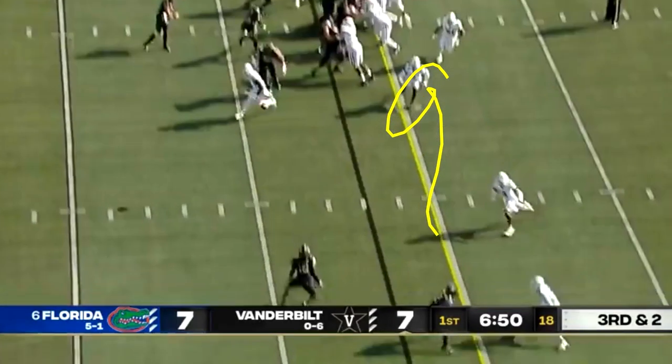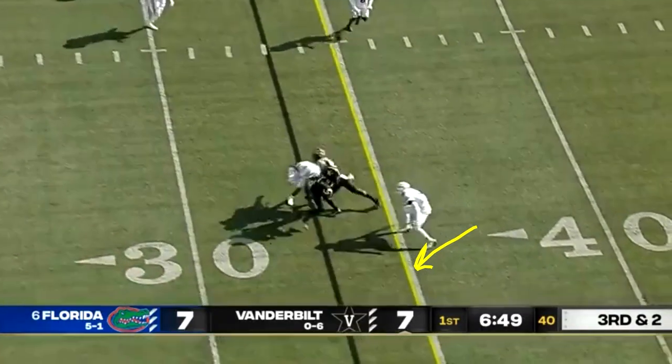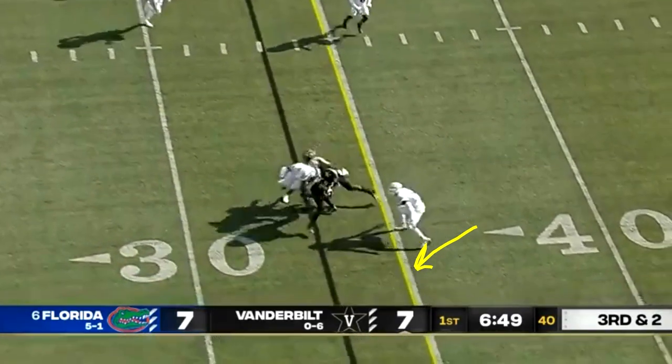Okay, here comes Marco Wilson. Again, Marco Wilson is over here. They can't run this play. Something else has to happen. Here he is. He's there. He gets blocked, so he can't make that tackle. And then Elam, not sure what kind of tackle this is.